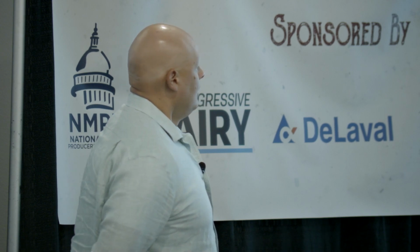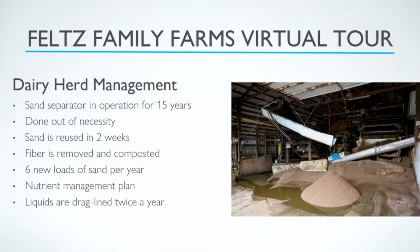I said that we do bed with recycled sand. This system's been in place for about 15 years, and ultimately I think it was done out of necessity. We have a very high water table in central Wisconsin, so an earthen lagoon was not an option. We have to have above-ground storage. We have a slurry store, and sand and a slurry store don't mix, so that's why we're separating sand.